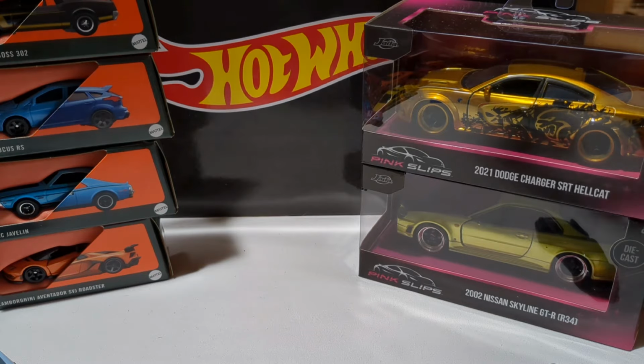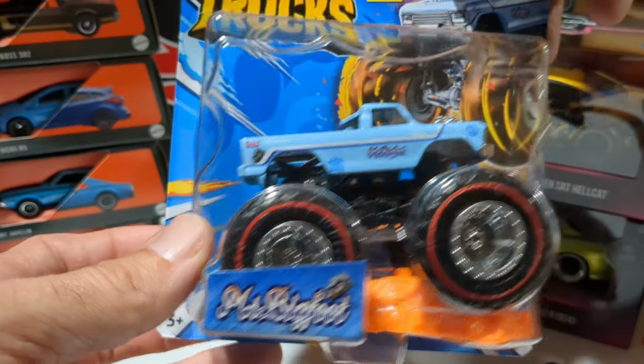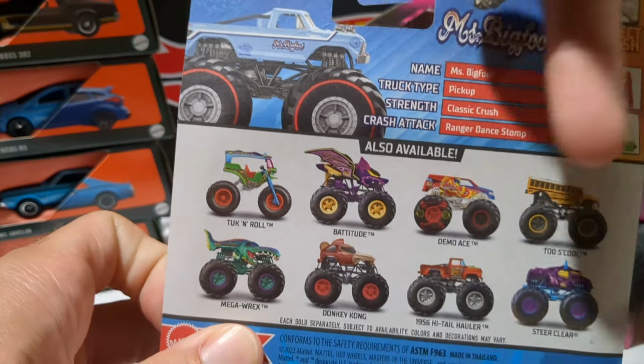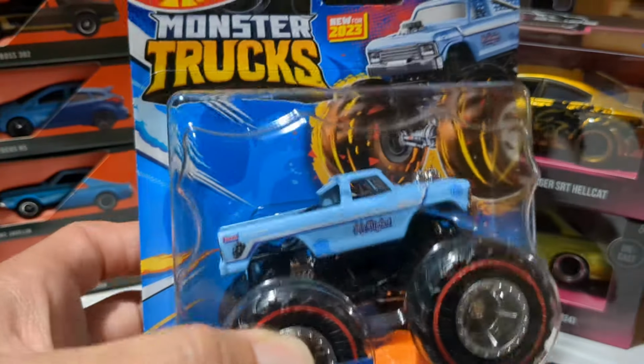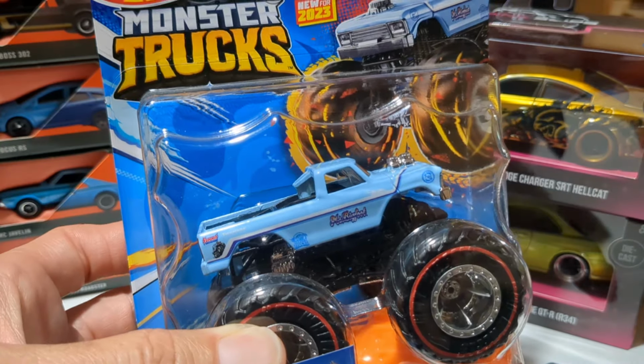Speaking of new for 2023, also found Mrs. Bigfoot, the treasure hunt here. One that I definitely didn't expect to find. And this, I think, is my second Hot Wheels monster truck treasure hunt find in a long time.